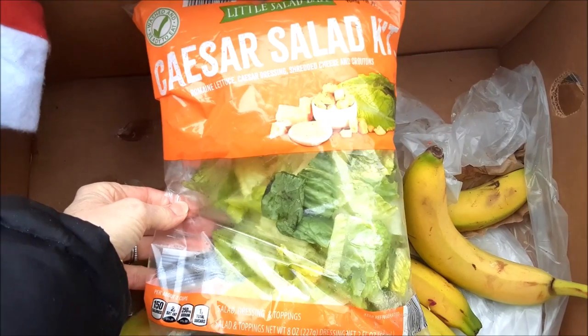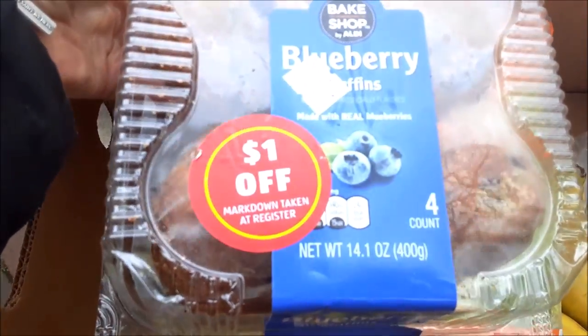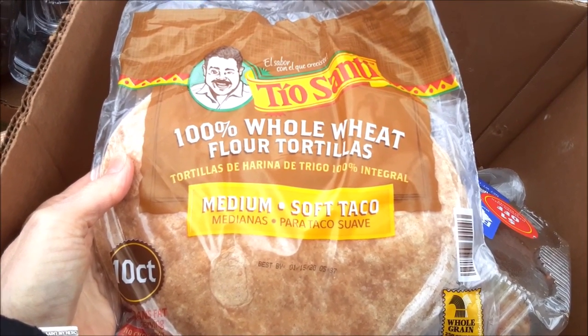Here's Caesar salad kit. That looks good and fresh and crisp and delightful. Blueberry muffins. Even marked down. I mean, they do mark these things down and people are still not buying them. They look good to me though. There are our whole wheat tortillas.